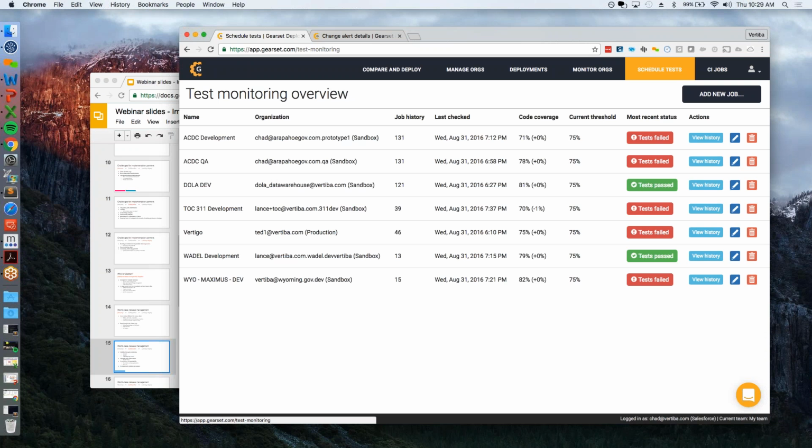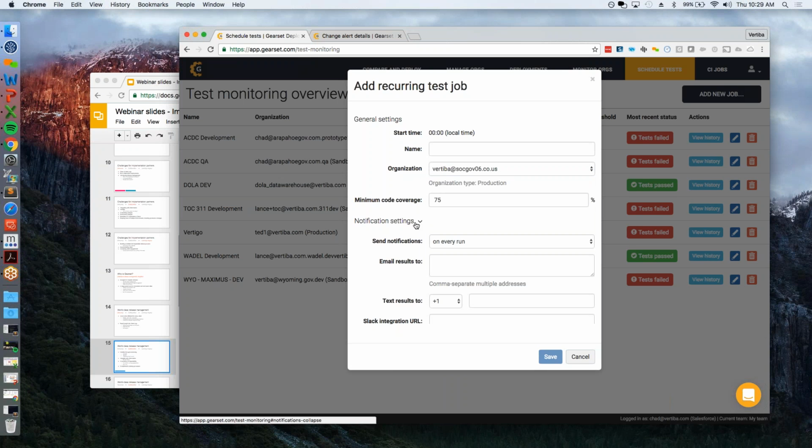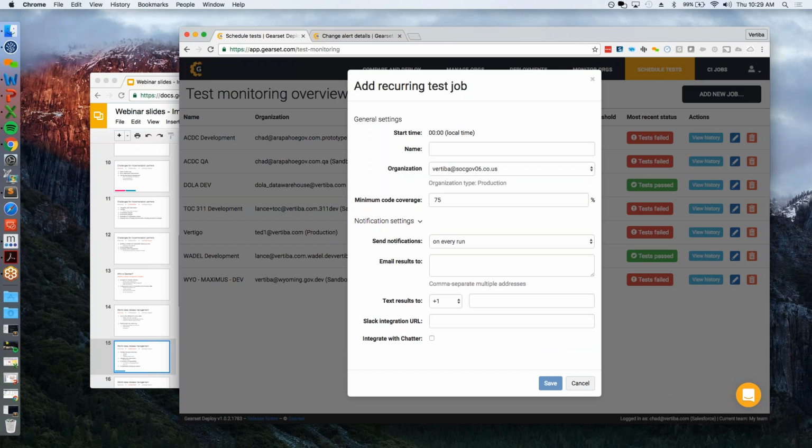We have this monitoring capability. So as a project manager, as a technical architect, you want to know that your developers are keeping pace with the 75% code coverage requirement. So I can set up orgs to, again, be monitored to make sure that they have the code coverage up to snuff. And we all know that changes over time too, as new code's added, as validation rules are added, that could prevent previous test class coverage from being run successfully.